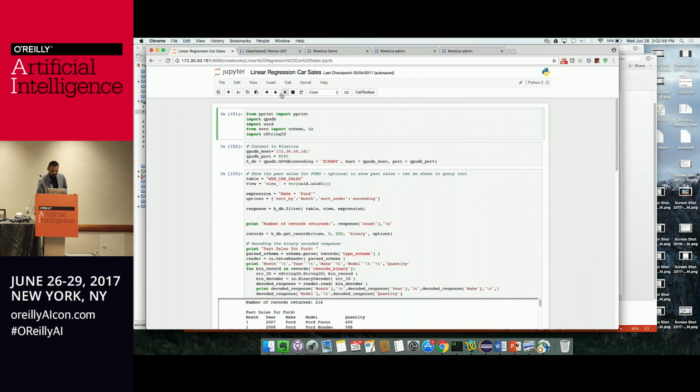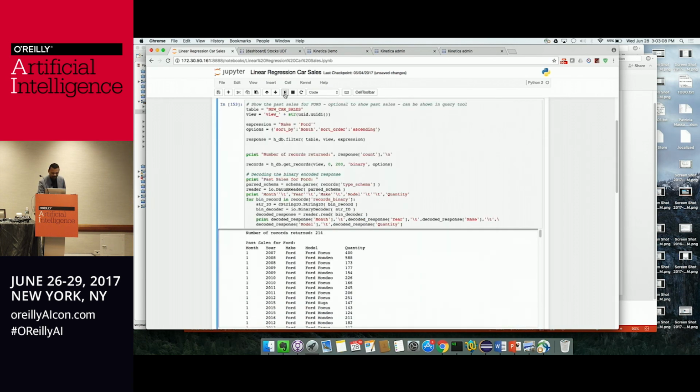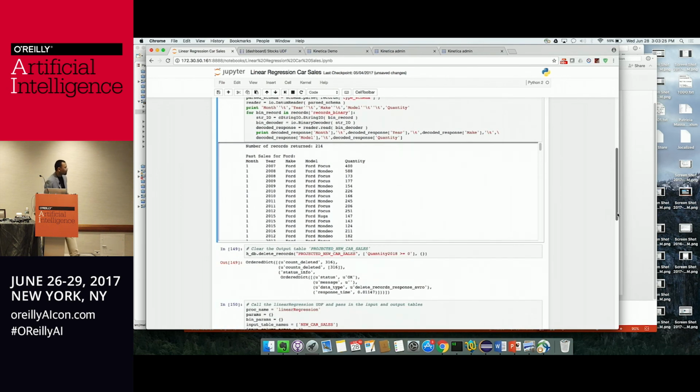The way this works is a little bit technical, so bear with me, but we'll try and complete this pretty fast. What I'm doing is trying to establish a connection with my server, and I'm trying to filter based on the make and model, right? Right now I'm choosing Ford as my make, and you can see that I have a significant amount of data. The data itself is the car sales based on the years from 2007 onwards, right? The first row says that for the year 2007, for the month January, you sold 400 cars, and so on and so forth. So you get the idea here.